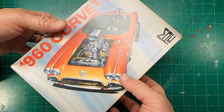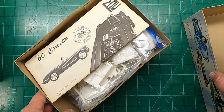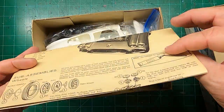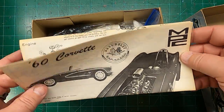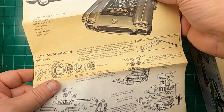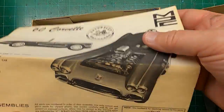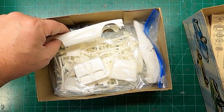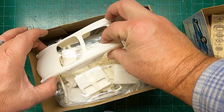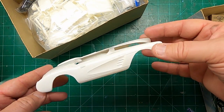Let's get this opened up here. Be careful, this box is old. There's the instructions. I love the yellowing on the paper. Isn't that so cool? That screams nostalgia. How cool is that? Oh yeah, that is really neat. I like that.